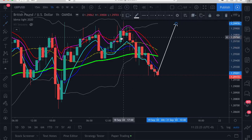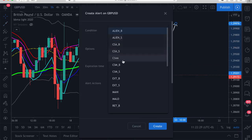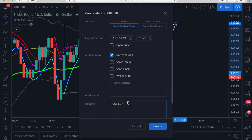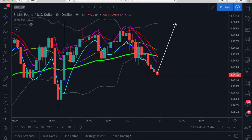So we set alert CSM buy at H1 and make sure it's above EMA 50 as well. Okay, next pair is USDJPY.